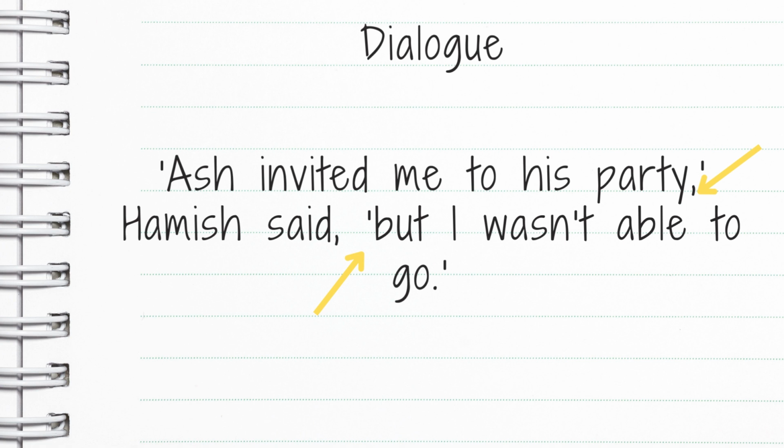Again, the speaker, Hamish, didn't end his sentence at "party." The writer chose to include "Hamish said" and then continue on with "but I wasn't able to go," the conjunction.